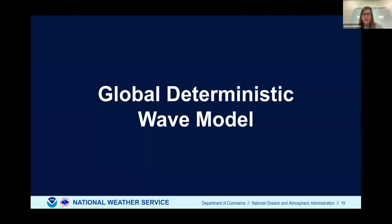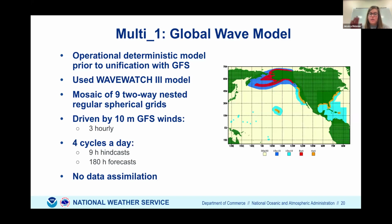So now I'm going to switch focus a little bit, and we're going to go to the global deterministic wave model, which is what I am most familiar with. And so giving a little bit of a history lesson, originally we had multi-1, which is I think what a lot of people are familiar with as our global wave system, where we had this mosaic of 9 grids. We had this yellow region, which was like half a degree, and then these other colored ones in blue, orange, and red with higher resolution inserts.